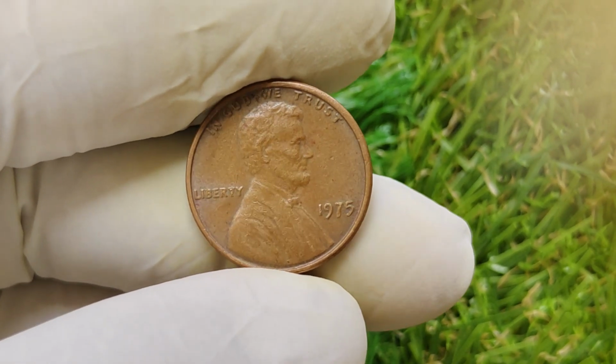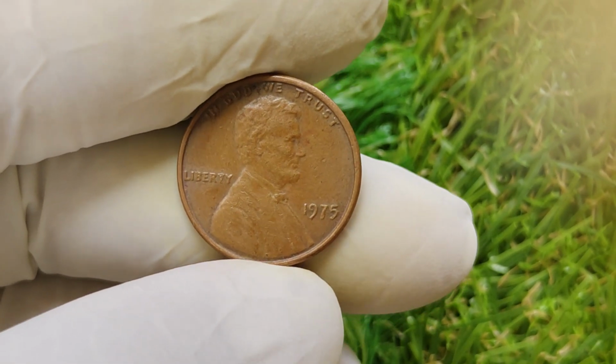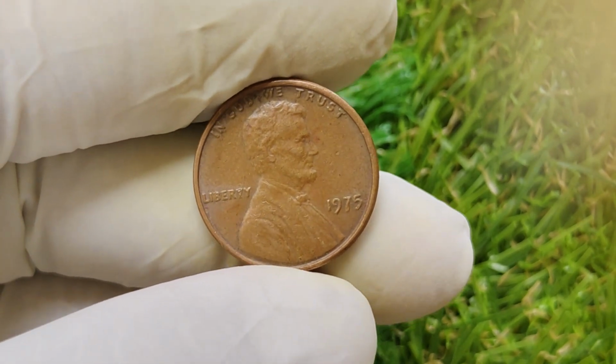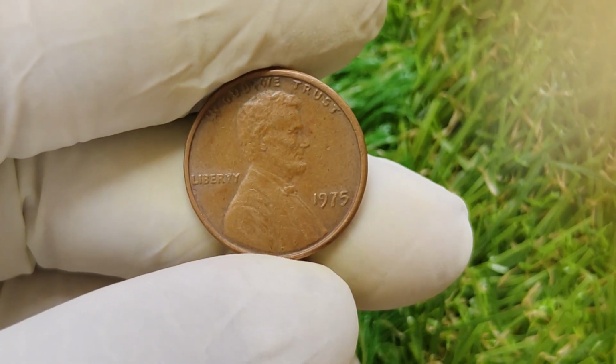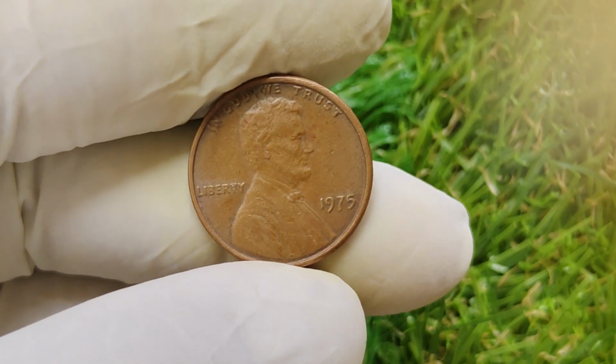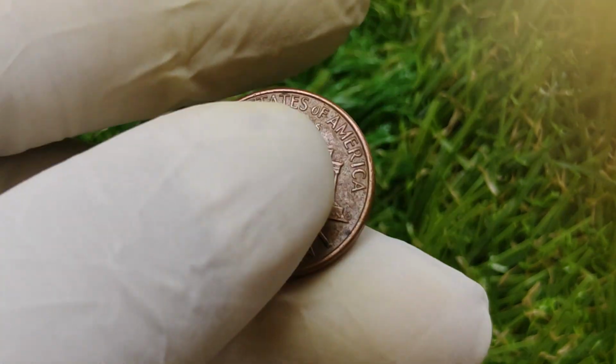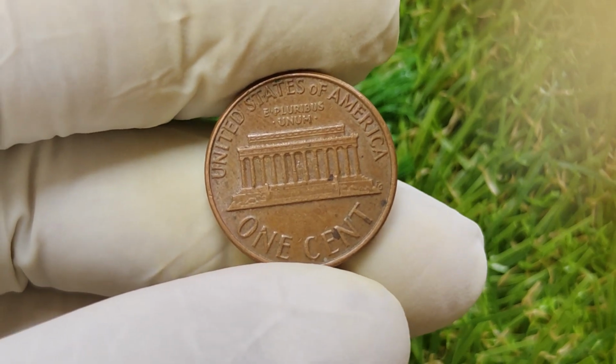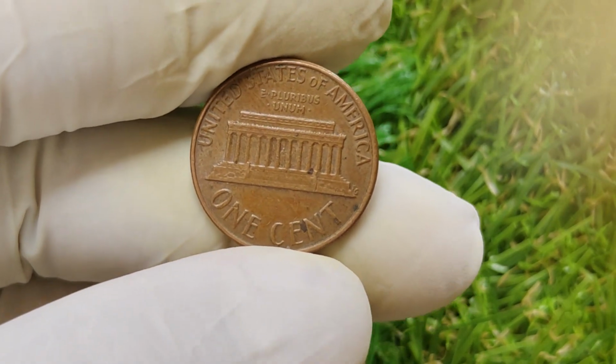The bottom line is this: the 1975 Lincoln penny is more than just a copper coin. It's a piece of American history and possibly a hidden gem worth serious money. Whether you are a new collector or just curious about what's in your change jar, keep your eyes open. You never know when a 1-cent coin might be worth hundreds or even thousands of dollars.